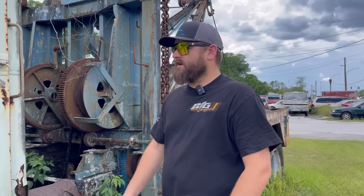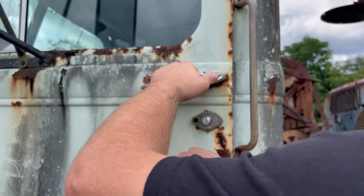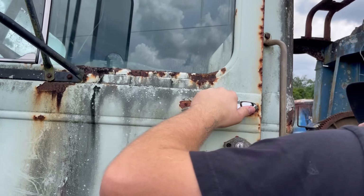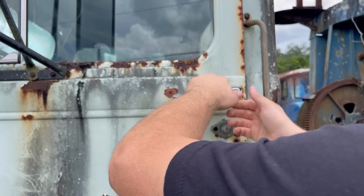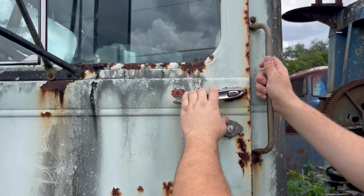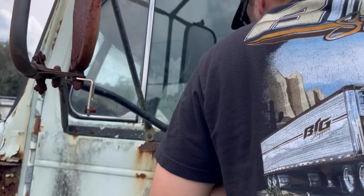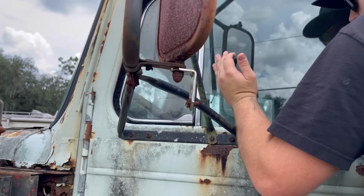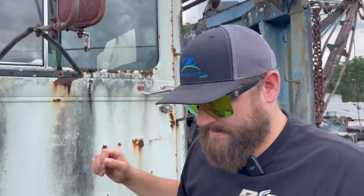So let's open the door and see what we got inside. I don't think it's a turn. I think it's maybe just push or pull. It may not open. Maybe the other side? I don't know. Let me go to the other side. At least the doors are closed on this one.